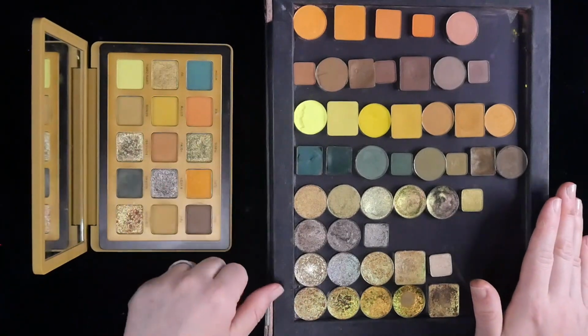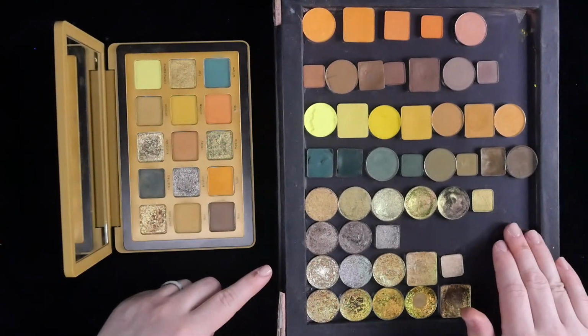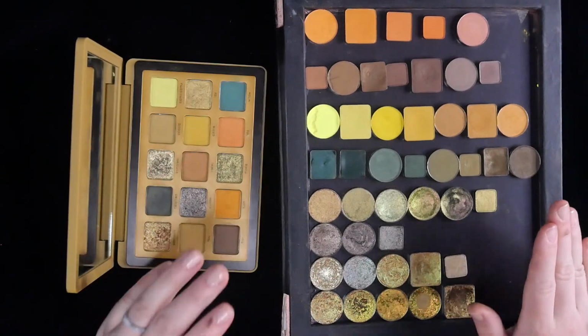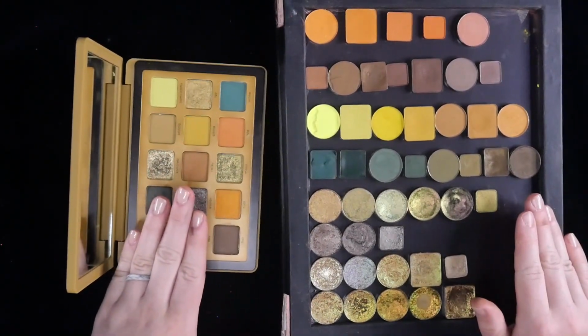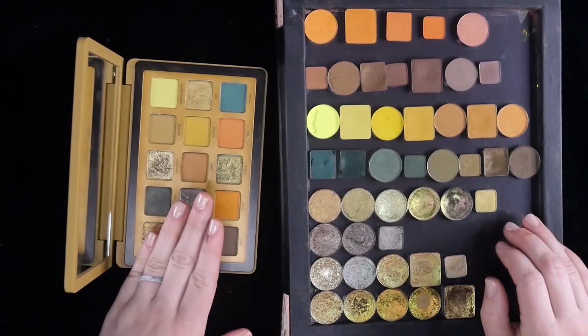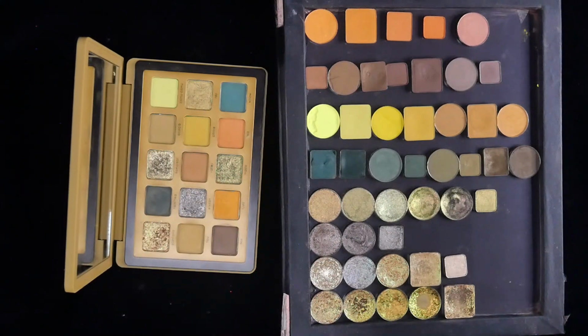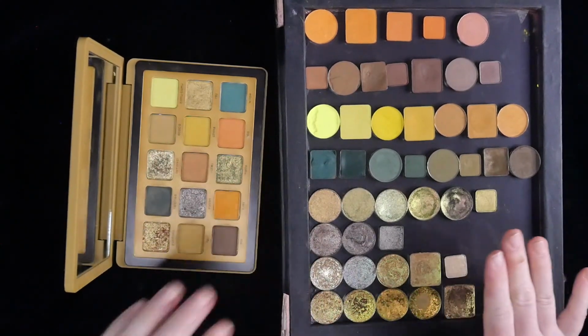I'm either doing a version of one of those or maybe a combination of the two, but anyway, I pulled a bunch of shadows. So what I'm going to do is go shade by shade in the palette, see which is closest. Then I'm going to put all the closest shades in a palette together, swatch them side by side with the Yucca palette. Okay, so I think I'm just going to go literally in order of the shades.